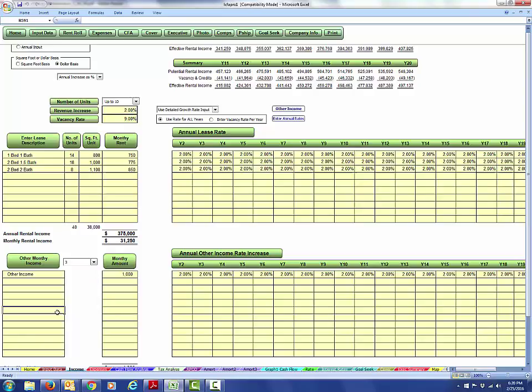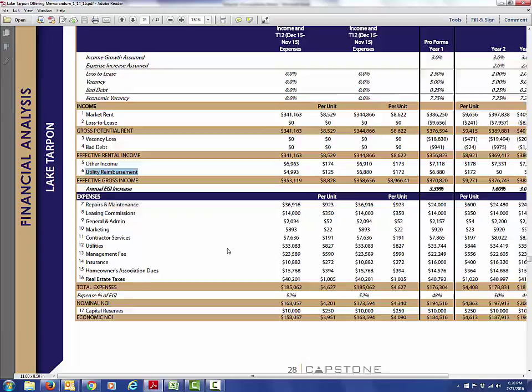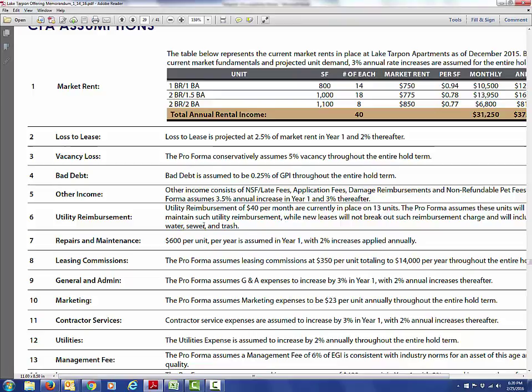But the issue here is that we've got this thing called utility reimbursement. So they're getting reimbursement for some utilities to the tune of $5,000, but you know that's $125 per unit. Hold on a second. Let's read the footnote on that one. Utility reimbursement of $40 per month are currently in place on 13 units. The pro forma assumes these units will maintain such utility reimbursements, while new leases will not break out such reimbursement charge and will include water, sewer, and trash. Yeah, that's important to know, especially when you're going to do your due diligence and you've got to be breaking out these costs. I don't like the way they do that.